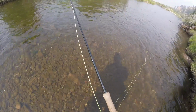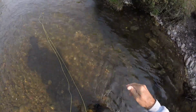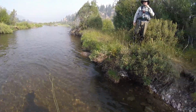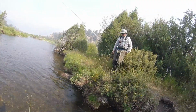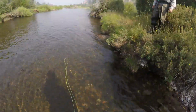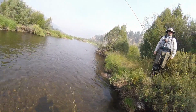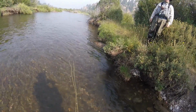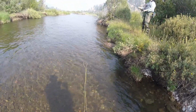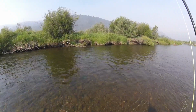Did he rise, or he just came up for it? Well, no, I didn't see him. I was just blindly shooting. All right. I might swap this out if I can just get him with straight dries. Do you want this one this size? Just a green elk hair caddis. Okay, I've got it. You got them? Yeah. This is a size 14. Yeah, actually it's dark olive, not light. Probably have something close to that. Yeah. Close enough. Okay.